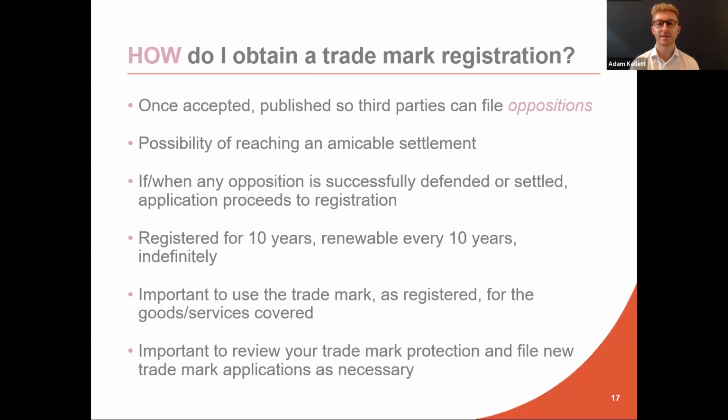Additionally, after 5 years, to rely on a registration against an infringer or in an opposition, it's likely you'll be required to provide evidence that you've used the mark as registered for the goods or services covered by your registration. Therefore, if there are changes to your branding or the goods and services you offer, you should always consult with your trademark attorney to see if any new trademark applications are required.